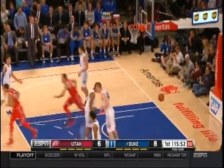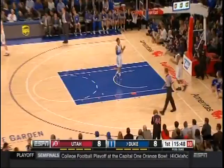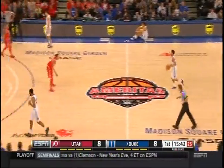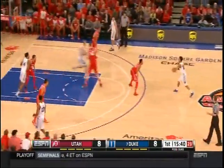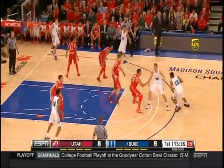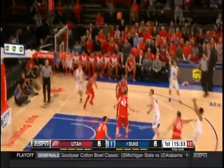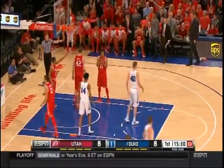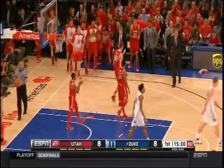Nice pass by Pirtle underneath. They're doing a great job attacking that zone. Larry Krystkowiak told me last night, I hope we see some zone. We do a good job against zones, and plus it eliminates the pressure defense and the fear of turning the ball over. They caught Chapman, the first basket for Utah other than Pirtle. Jones short with a 3. Pirtle had it for a moment. It was slapped away by Plumlee.